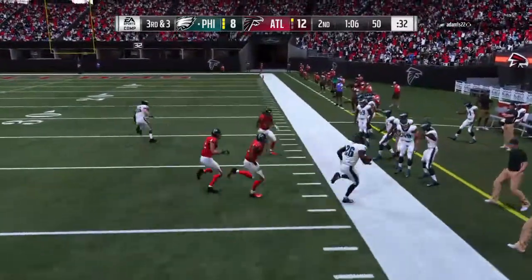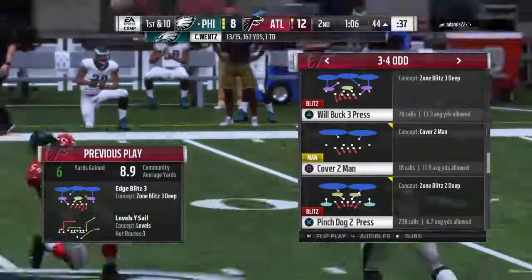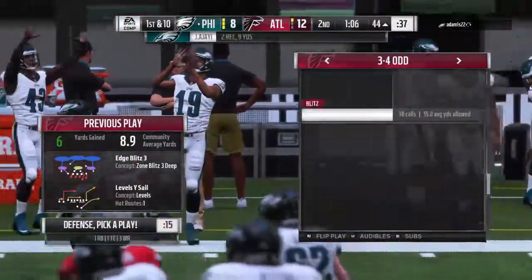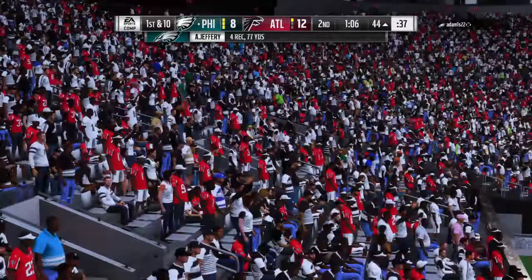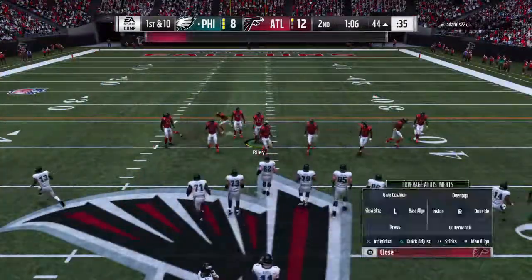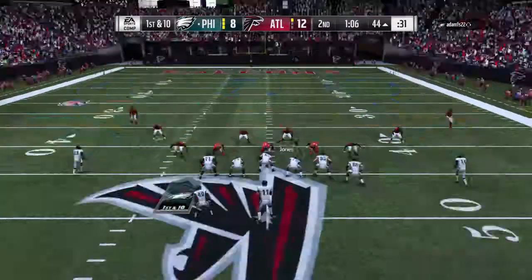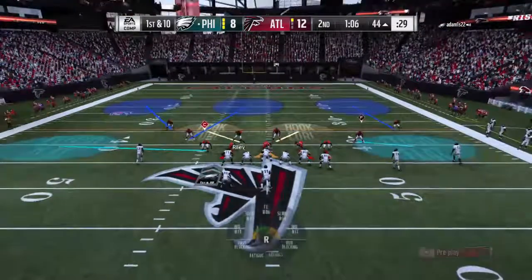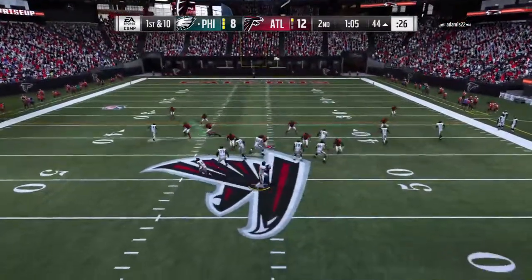Drops it off to Ajayi. And he'll go down inside the 45 before going out of bounds. It's a pickup of 6 and good enough to move the chains. 3rd and 4, he did just enough, and I mean just enough to move the chains. And that's all you're looking for, right? Just want to keep the drive moving. You don't need the big play there. Just get to that marker that you described, and he was able to do just that.